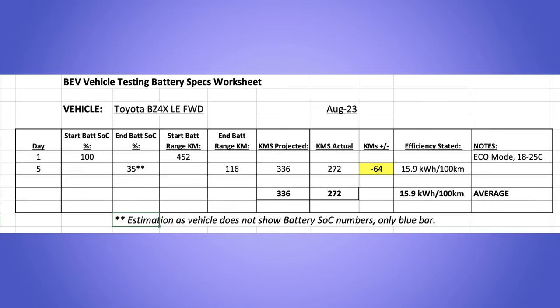So what that means, if you look at this chart, I have the negative 64 highlighted. That means the estimation of the car was 64 kilometers higher than what I actually got. That's a pretty big difference, well over 10%. It's almost a 20% range difference when you look at what it projected to start with. Again, I can't reliably talk about real-world range, but just in this small example, it certainly seems like the Toyota is overestimating the range by 10 to 20%.